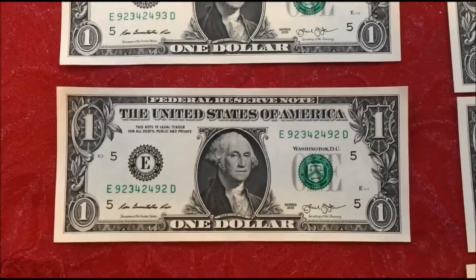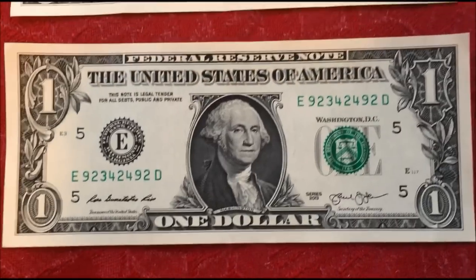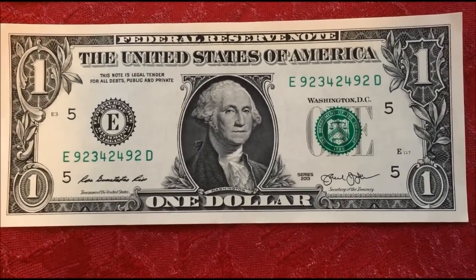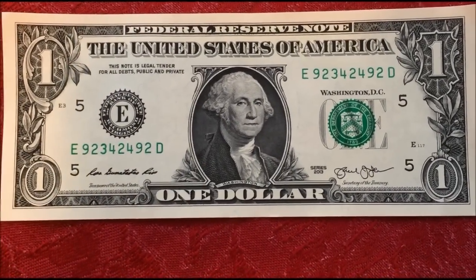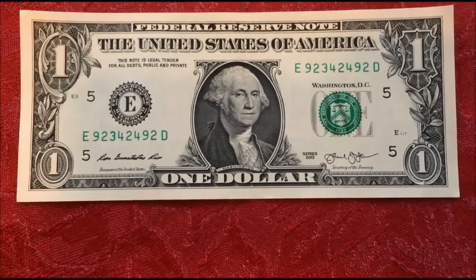A little different than what we normally do. Obviously we've been showing you coins up to this time for the most part, but we do also collect paper money. Not to the extent that we do coins, but we do have a fair amount of it. We wanted to shoot this video and show you some neat things.